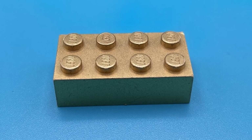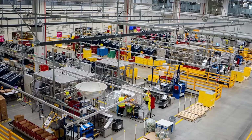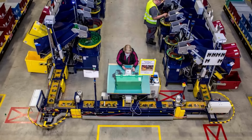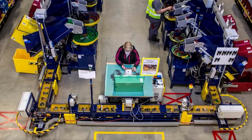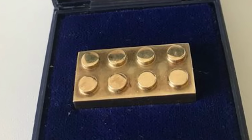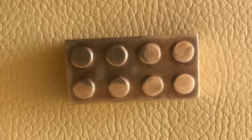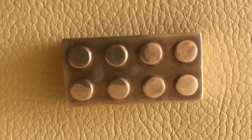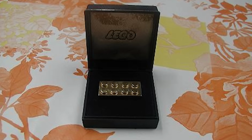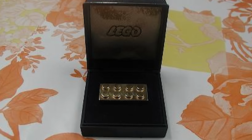this isn't the only time that LEGO has played around with the precious metal. Between 1979 and 1981, the LEGO factory in Germany decided to reward their most loyal employees. Workers who had been at the plant for at least 25 years were given these incredibly rare solid gold bricks. Each of these bricks was made out of 14-karat gold, weighs in at 25.65 grams, and has the exact same dimensions as a standard 2x4 brick. At today's prices, that much gold is worth about $1,100 US, but the value of these bricks goes so far beyond that. They're collector's items now.